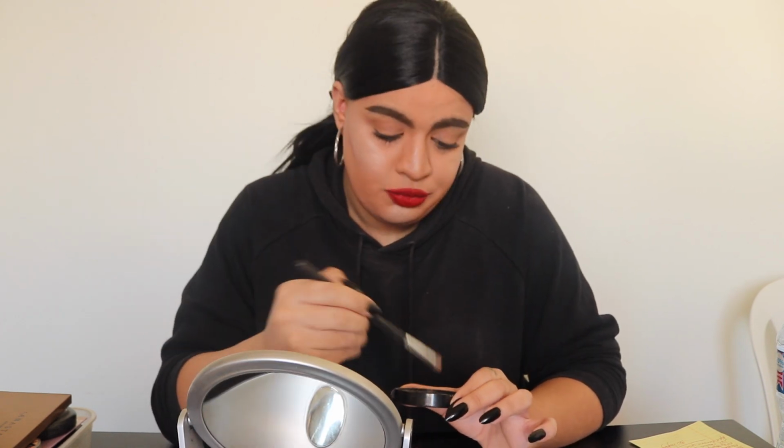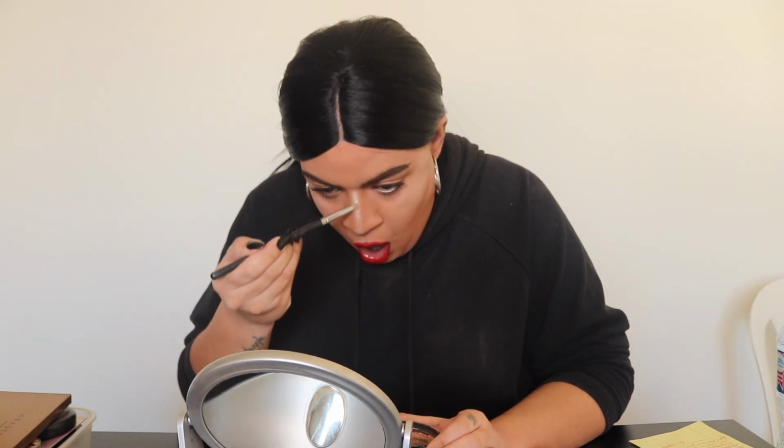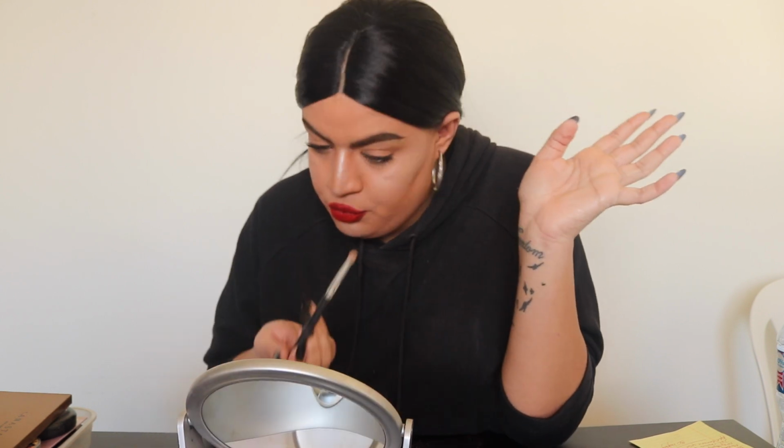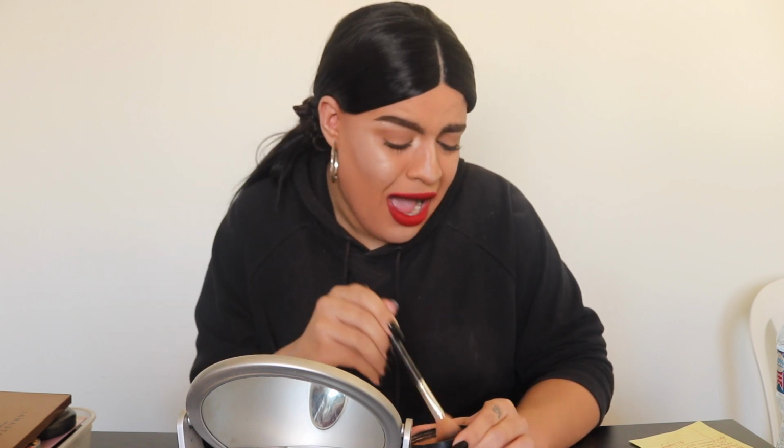I'm taking a Morphe pencil brush and I'm gonna highlight my nose. This highlighter is rude. Like, seriously. And since we're at it, I'm gonna highlight my ears. Oh my god.